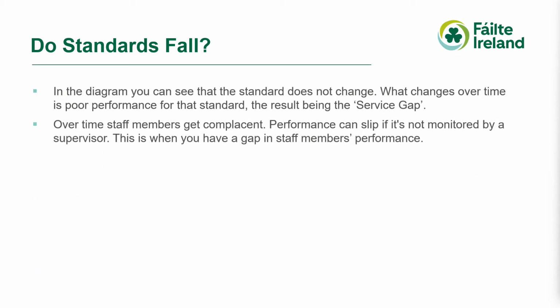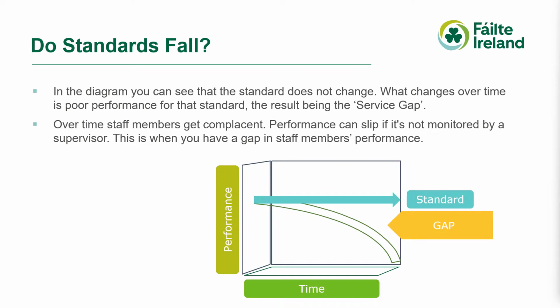Before we start here, let's quickly focus on a common misconception about standards. You frequently hear people saying things like, "Oh, the standards here have fallen." But that is the wrong way to look at this. In the diagram, you can see that the standard does not change. What changes over time is performance to that standard, so you get what we call the service gap. Remember, standards don't fall, performance does. It is more important to tell a staff member that your performance is not up to standard rather than saying your standards have fallen.